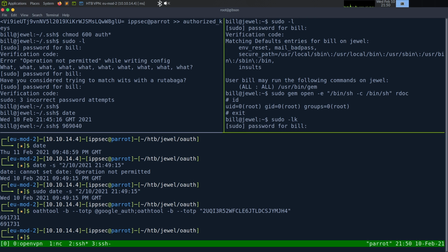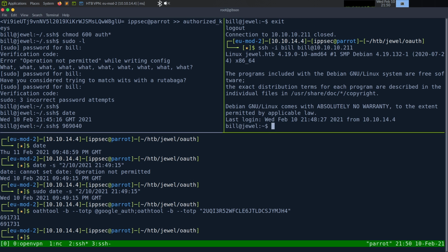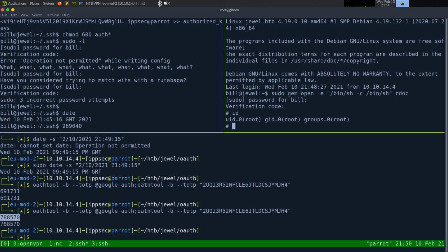Because we ran sudo before, I think that's why it didn't prompt us. So we can exit this again, run this sudo gem open, and it wants the password, so SpongeBob. And then wants a TOTP code, so let's copy and paste this. And yep, that works. So that is the box. Hope you guys enjoyed it. Take care, and I will see you all next week.